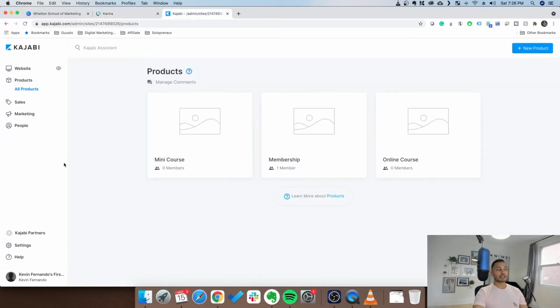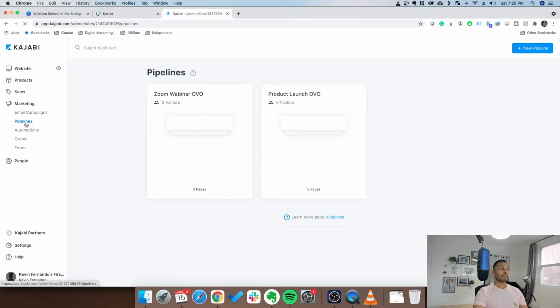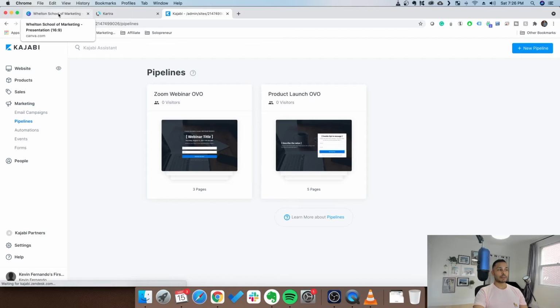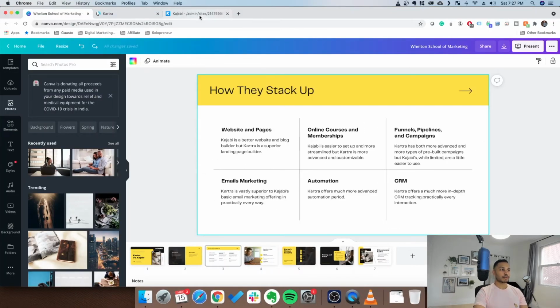Now, that's not to say Kajabi doesn't have funnels, because they actually do. And I'll show you that as well. So once you've created one of your products, Kajabi can then create these things called pipelines. And that is actually the next thing we're going to talk about. So let me just back up here one sec. So funnels, pipelines, and campaigns. Kartra has both more advanced and more types of pre-built campaigns, but Kajabi's, while limited, are a little easier to use. And I'll show you what I'm talking about.